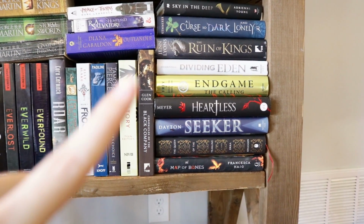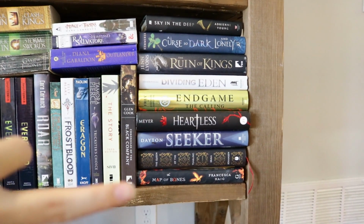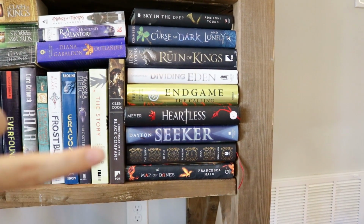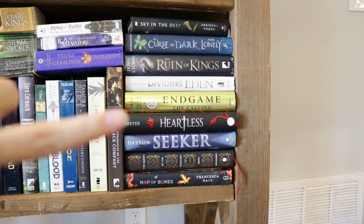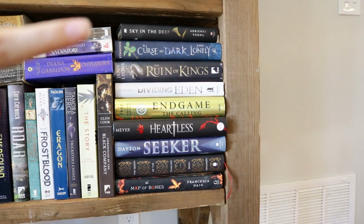Chronicles of the Black Company. This is an adult fantasy. And then these are just a bunch of hardbacks. Map of Bones is supposed to be Hunger Games-esque. Queen of the Tearling, Seeker, Heartless, Endgame, Dividing Eden, The Ruin of Kings.